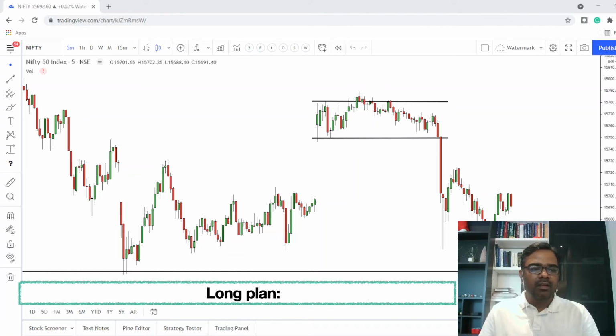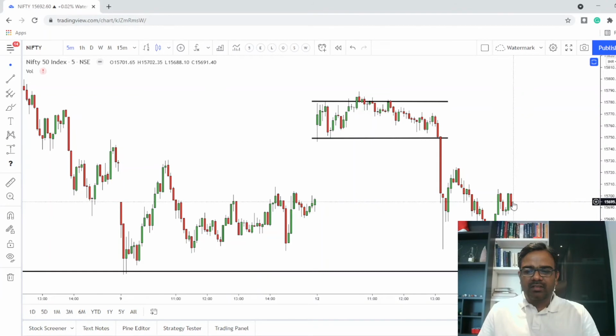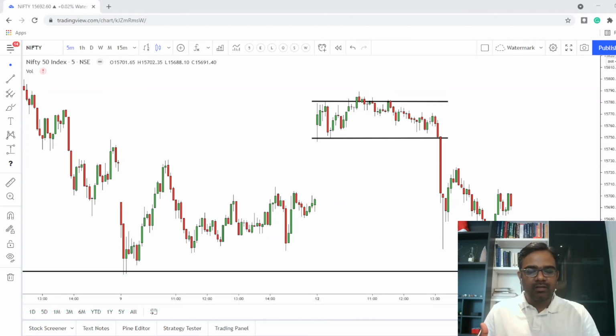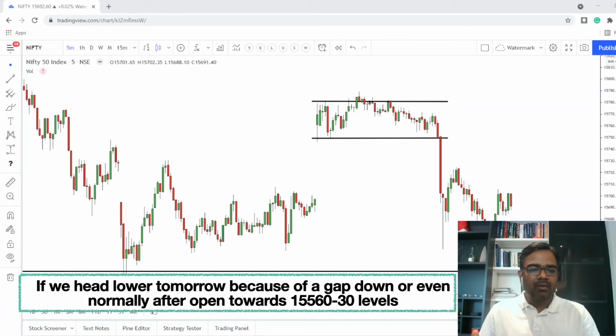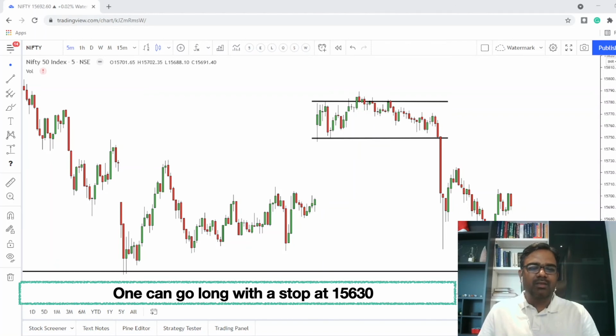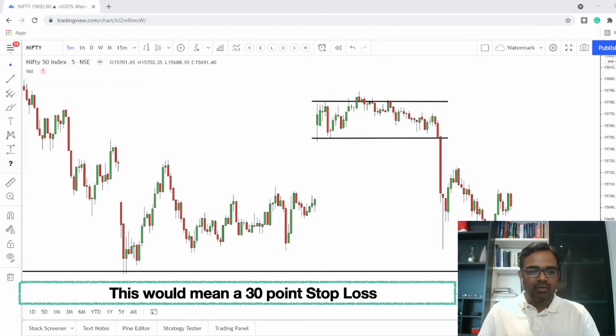Now, what's the long plan for intraday? We all know that the support is at 15,630 and today's close was 15,692. So we closed at 15,692 and the support is at 630. Right now, if you plan to go long, the stop loss is 62 points. So I do not initiate longs if you open anywhere in the positive zone tomorrow, because the stop is already 62 points from today's close and would only be higher. However, if we head lower tomorrow because of a gap down, or after a mild positive opening, towards 15,560-530 levels, then I can think of going long with a stop at 15,630. So between 15,560 and 530 you can go long, which will be a max stop loss of 30 points for a long plan.